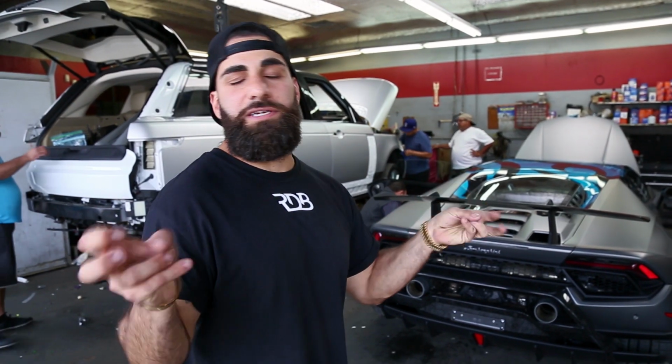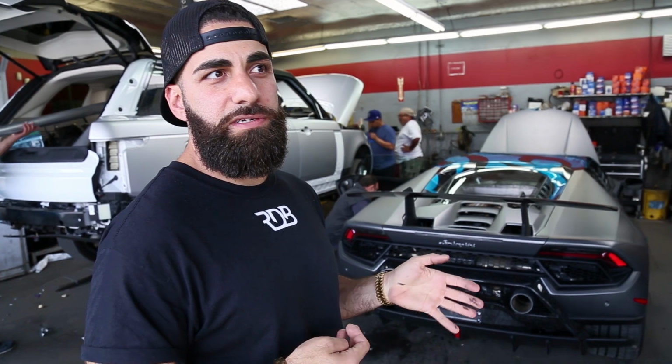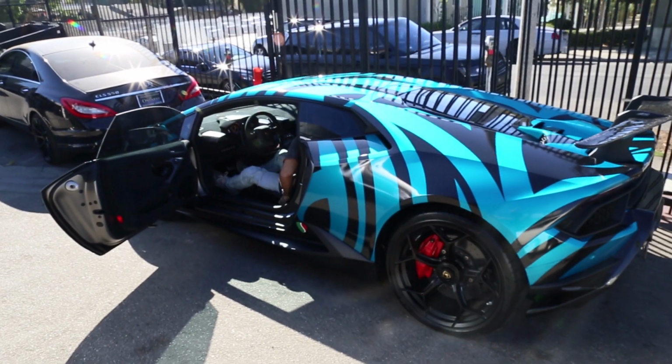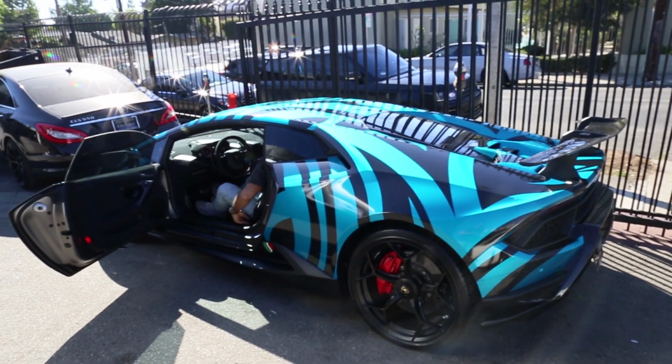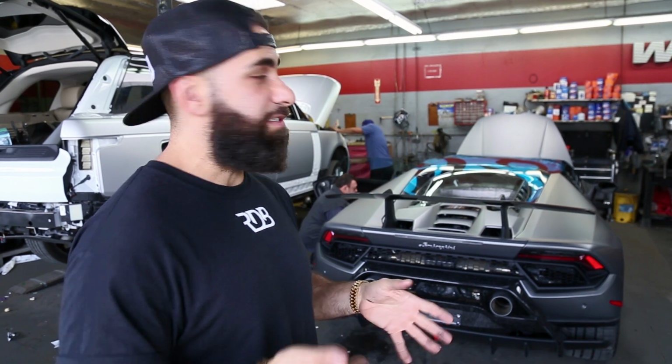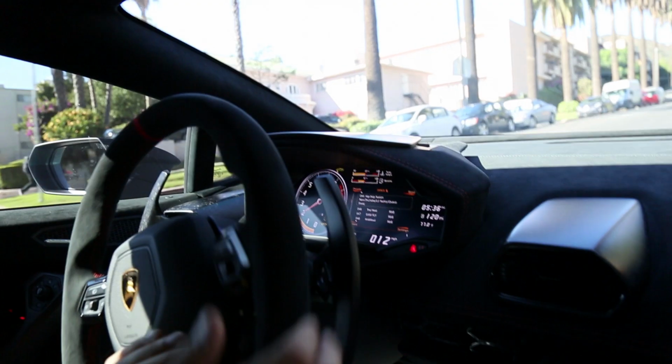Signature, people are calling it a tiger wrap. We did this about 4 years ago for Gold Rush Rally. We did 3 cars. Kind of elevated the wrap game ever since then. People started doing graphical wraps and stuff.